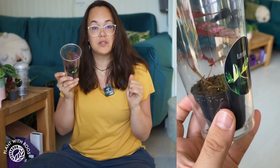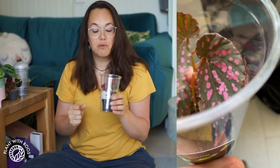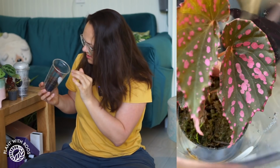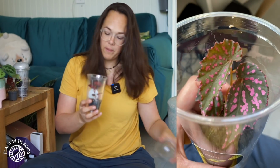I hope to be able to grow this in the big terrarium as well, with a little nice pop of pink at the bottom instead of just everything green and brown and stuff. I'm really, really impressed with the shimmeriness of these leaves. I didn't know they were so shimmery. I hope I can keep this happy.